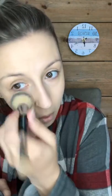Okay, so now I'm going to set with the setting powder. I'm going to start with just half my face. Okay, you can see that gets rid of that little bit of shine that was there, just totally mattifies it.